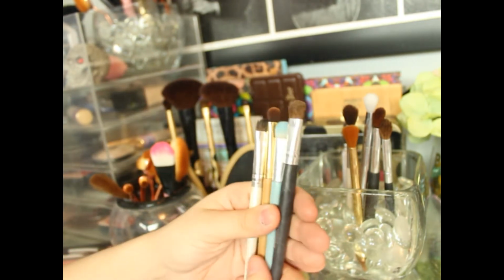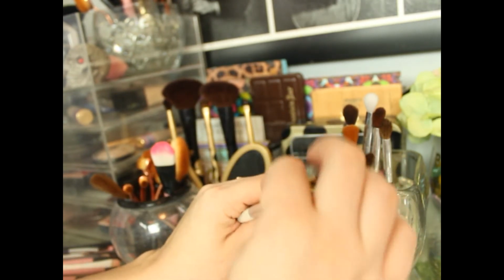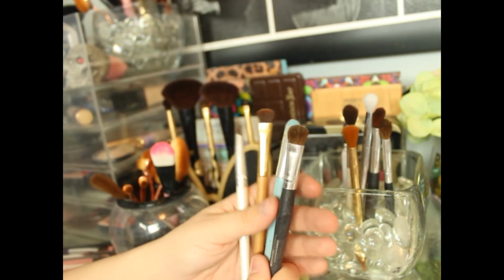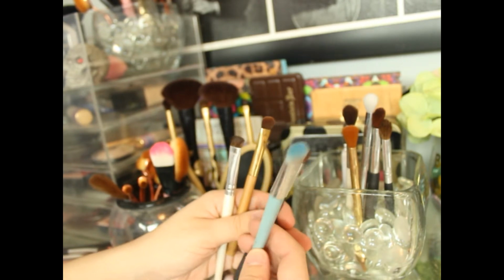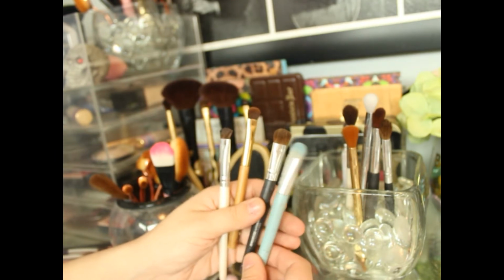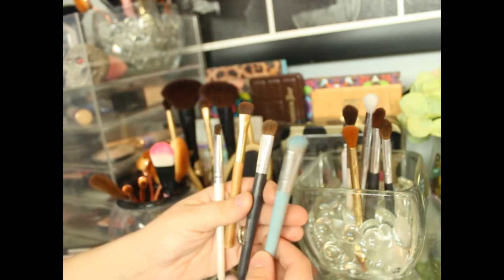Now let's go into these. These are kind of like fluffy shader brushes. They're not real flat. They've got a little bit of fluff to them, but they're not crease brushes either. This is actually one of the very first brushes I ever had. It was basically this and maybe one other eye brush that I used for years. I really don't use it all that much anymore. Really hardly ever. I just don't use brushes like this very much anymore.